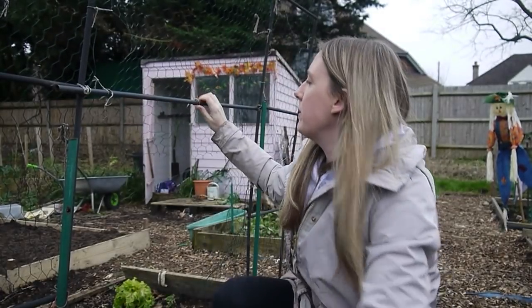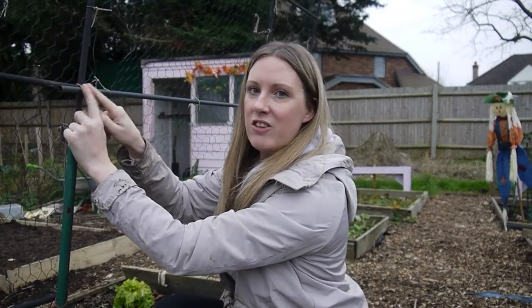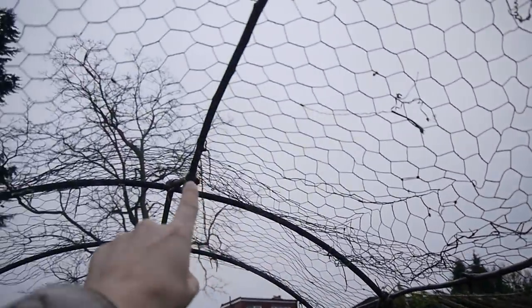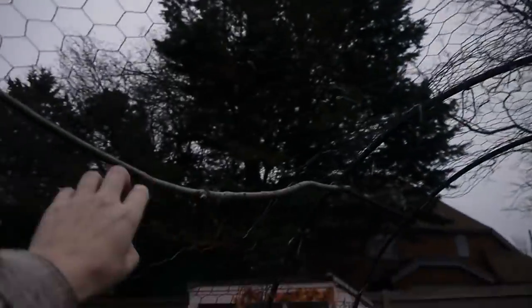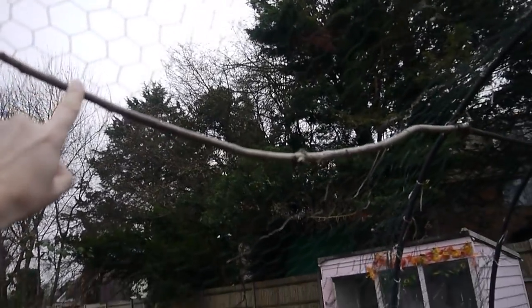Then what did I do? I put canes or long sticks between the archways and tied them in with twine. So just along like that, tied in. And I followed the ladder round and put more and more sticks in. There's a stick. There's a stick. Let's play a game of find the sticks. There's a stick. Look, it's just a stick. It's not even a cane or anything. It's just literally a stick.